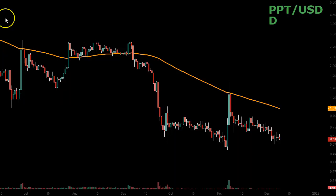To reaffirm everything I said so far, I'll draw you this 89 exponential moving average, which is taking into account around 3 months of price action. And you can see that we are far below it. And anytime we try to get above it, like here, all the way in June, we were heavily rejected.